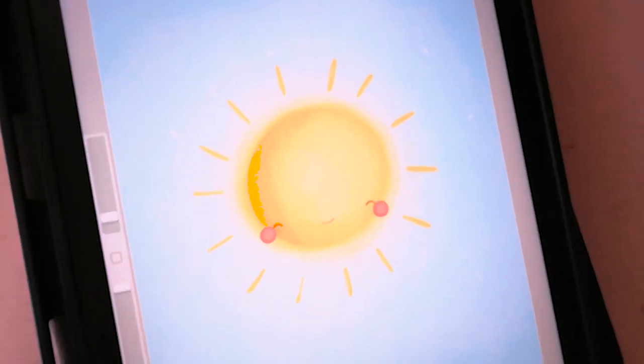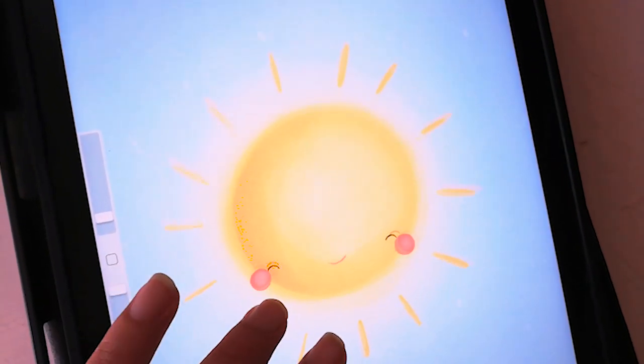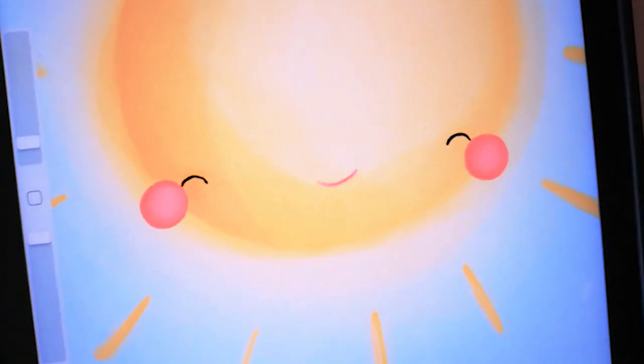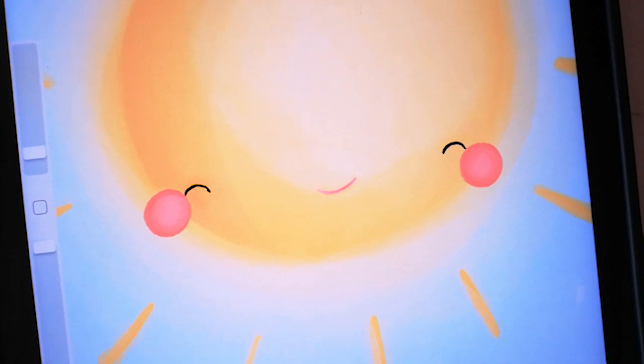And I forgot to show you the little sunny boy, so here it is. Tell me what you think of him as well. I think he looks very cute and yeah.